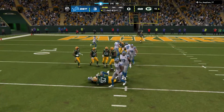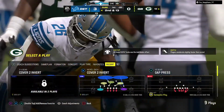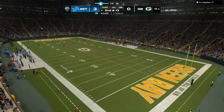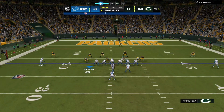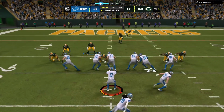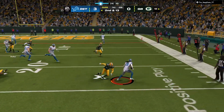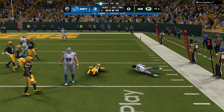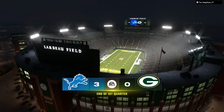On 1st and 10, here's Gibbs. And he is going to be stopped cold behind the line of scrimmage. Call it a full 3 yards in the wrong direction there. Brings up 2nd down. Second down, and they go back to Gibbs. And again, the run defense stout this time. He maybe gets back to the line of scrimmage, but no more.